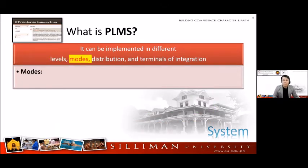Let's proceed to mode. Mode basically refers to the frequency of the integration.